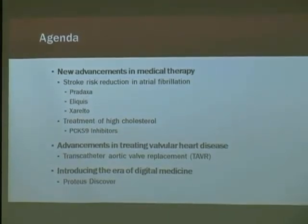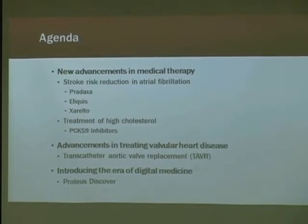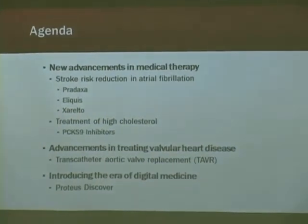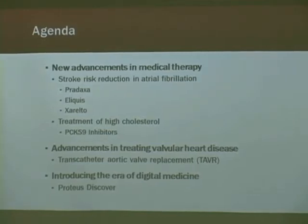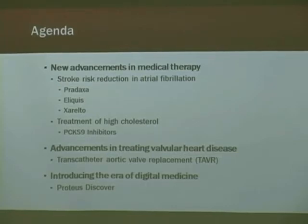Exciting medicine that is developing for the treatment of cholesterol. I thought I'd touch a little bit about some of the new alternatives to surgical procedures for valvular heart disease, which will continue to expand, as well as a really new and exciting advancement into what we call digital medicine, which is called Proteus Discover, the device we're using, and Barton is actually the first hospital in the country to be using this. So a lot of you may be interested in hearing.